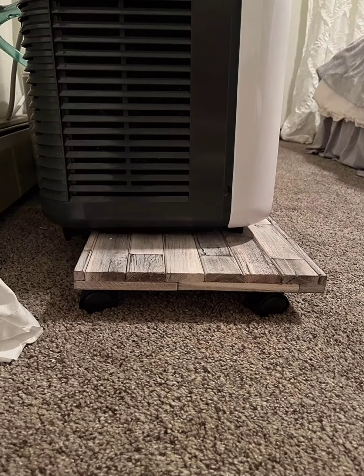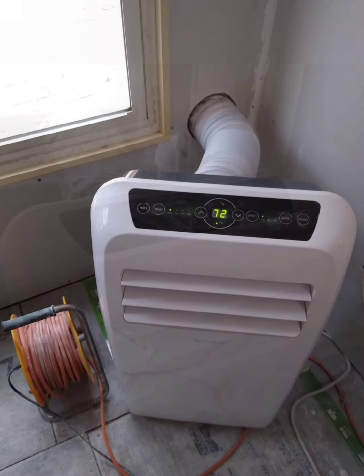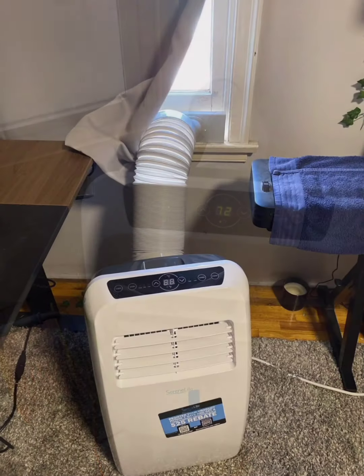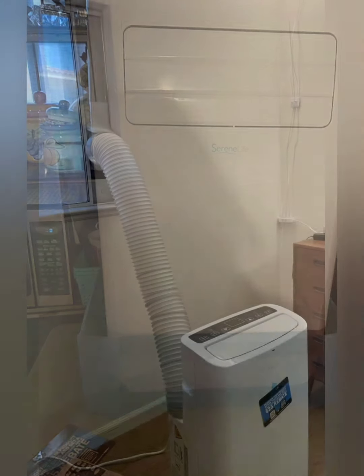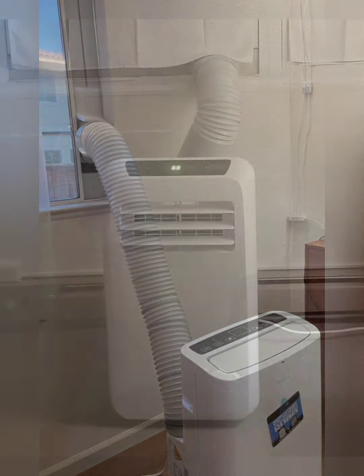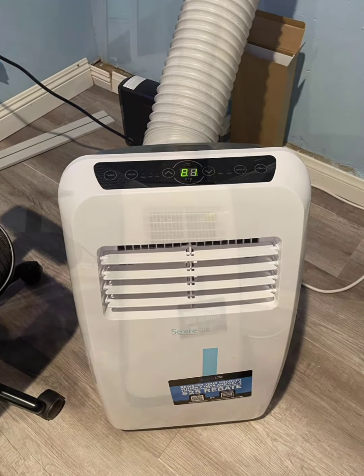Specifications. Cooling power, 12,000 BTU ASHRAE, 7,000 BTU SACC. Suitable for cooling rooms up to 550 plus square feet. Rated power, 1150 W. Airflow rate, 290 cubic meters per hour for efficient air circulation.